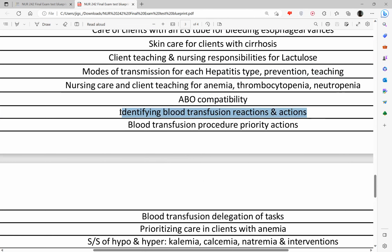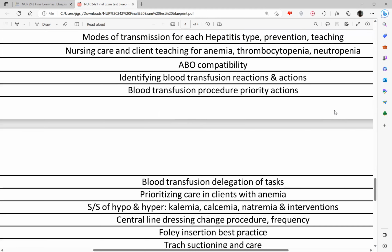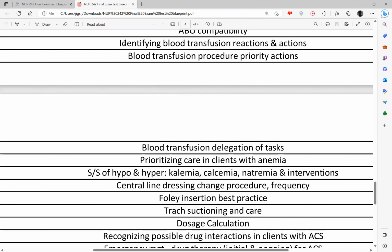Reactions, I did not specify which one, so you're going to have to do all. From hemolytic, febrile, allergic, TACO, acute lung injury, which is basically going to be ARDS. Delay. Overload, okay, fluid overload. Overload is TACO. Allergic reaction, bacterial contamination, which is septic. And delayed. Okay, so this is also on the skills testing.